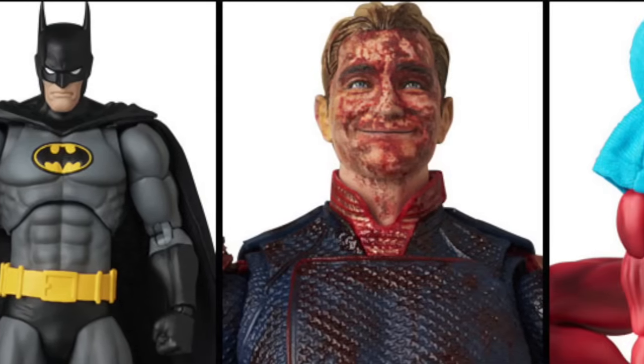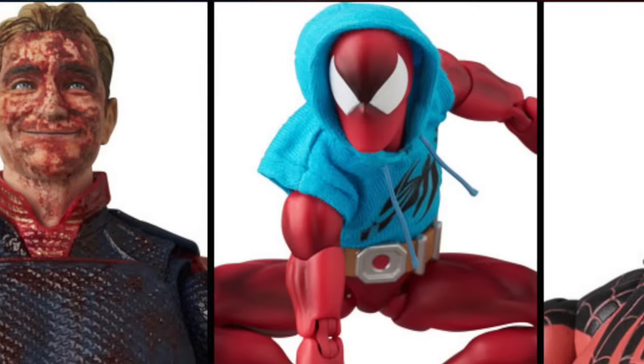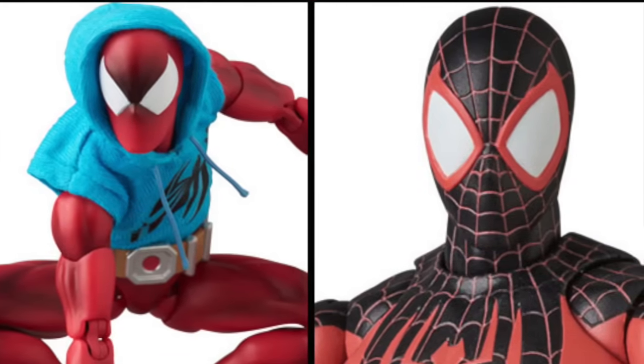Mafex, you're killing me here with your Scarlet Spiders and your exclusives. So we have some Mafex Con exclusives, and that's going to be real tricky for folks who want to get hold of these, but some of them do look really pretty.